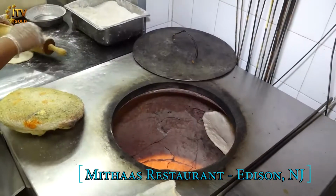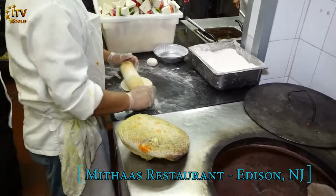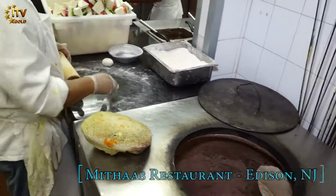I always believe that if you serve the food in the right way, you could have only 5 dishes on the menu. If those are done right, served right, perfected right, people would love it.